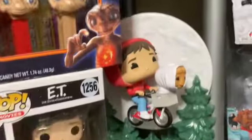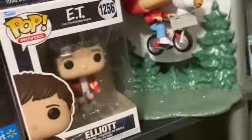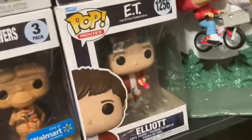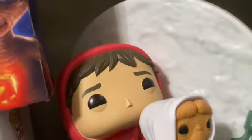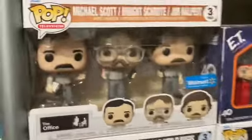Moving down, we've got some E.T. stuff. We've got an E.T. 3-pack. We've got Elliot by himself. Very exciting. And we have these very cool E.T. Pez. And of course, we have my favorite Funko Pops. Absolutely glorious. Along with a 3-pack of The Office. Very in theme with everything else here, as you can see.